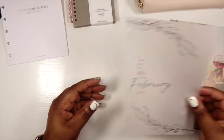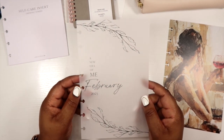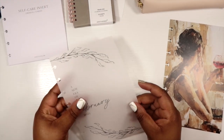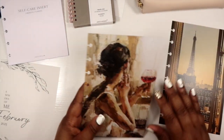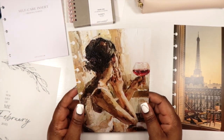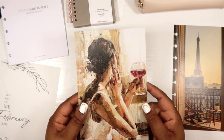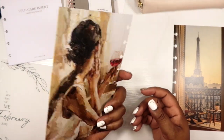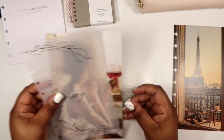So the first thing we have here is this vellum. It says A New Era of Me, February 2023. And then we've got some more florals like we saw on the box tour card. Cute vellum. Ooh. And then we have this oil painting, and sis is getting her self-care on, drinking a glass of wine. Yes, drinking wine is self-care. I said it. Ooh, that layers well. Look at that. That's pretty.